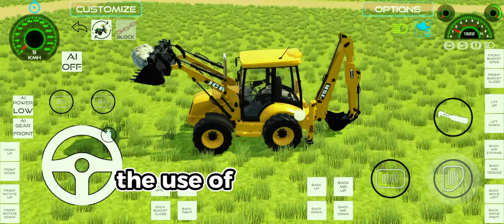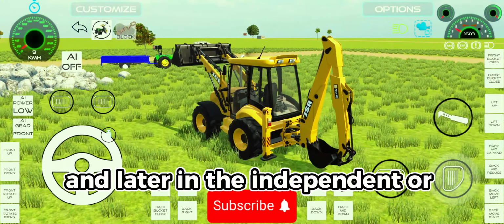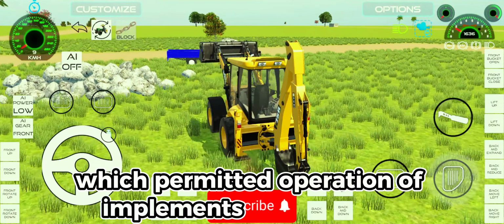They were standardized first in the rear-mounted, transmission-derived power takeoff, and later in the independent, or live power takeoff, which permitted operation of implements at a constant speed regardless of the vehicular speed. Many modern tractors also have a hydraulic power takeoff system operated by an oil pump mounted either on the tractor or on a trailer. A large number of tractor implements have been developed for a wide range of uses.